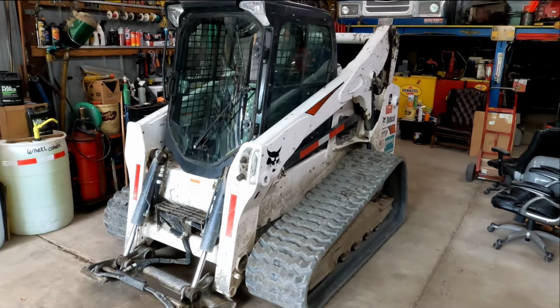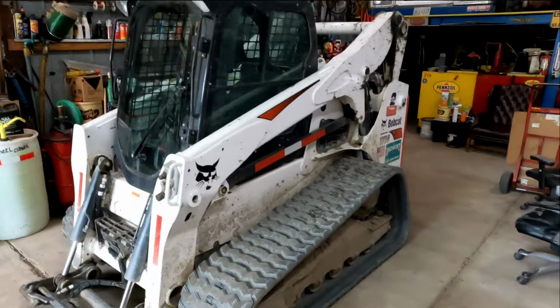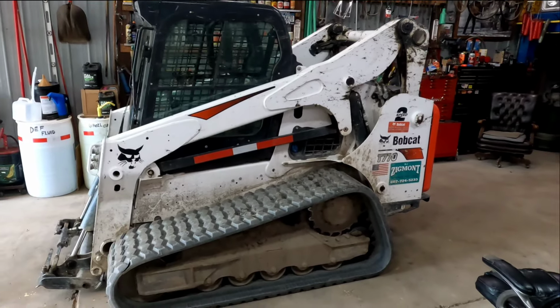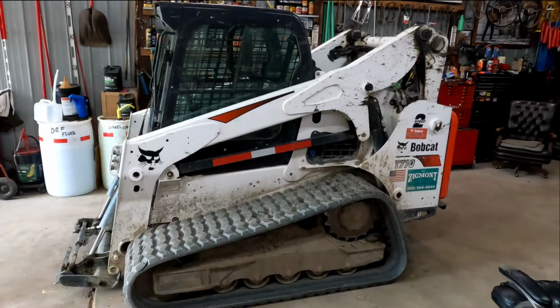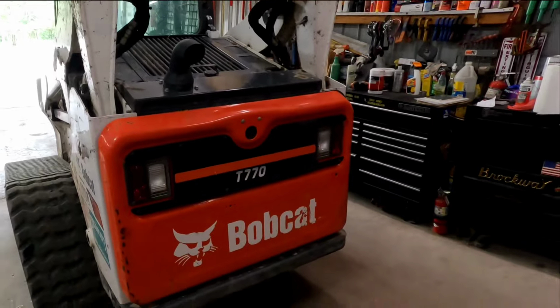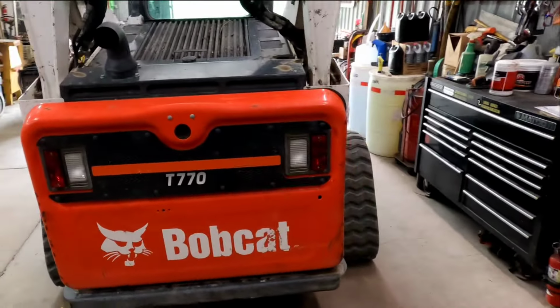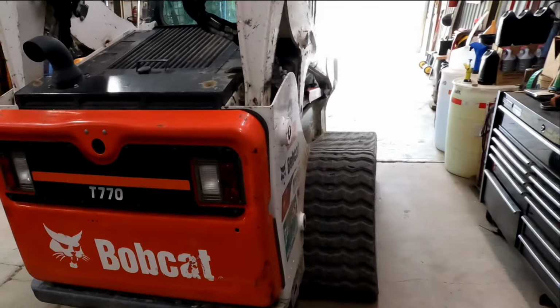Have to do some general oil change and fuel filter change on our track skid steer. It's the Bobcat brand. For those of you that are maybe a fan of Bobcat, maybe not a fan of Bobcat, this to me personally is the most versatile, and visibility is a touch better than most, and maneuverability, I feel like they're faster than any other brand of skid steer.